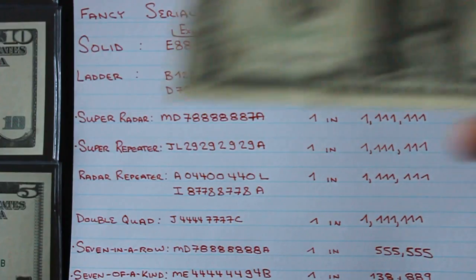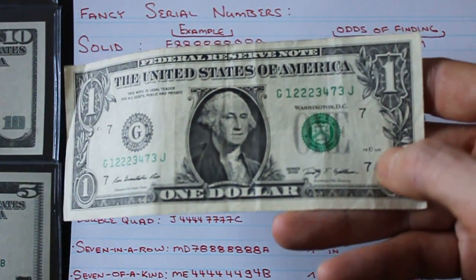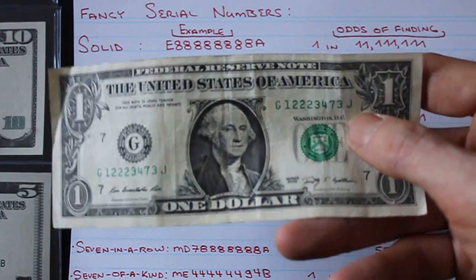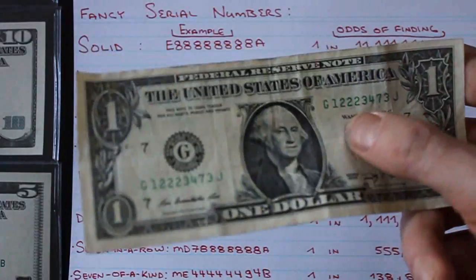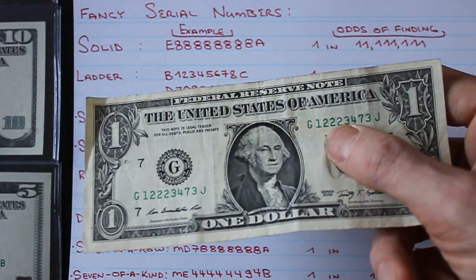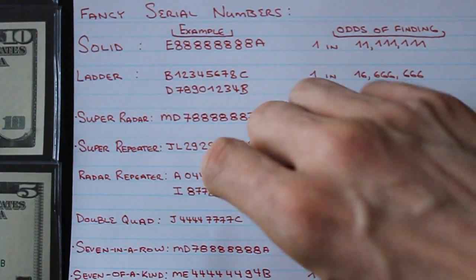The closest one I've found is this note, 1, 2, 2, 2, 3, 4. Too bad it's not 5, 6, but those three 2s there in the middle are not even a true ladder, because it should be, like I said, 1, 2, 3, 4, 5, 6, 7, 8. That's the closest one I've come up with up until this time.